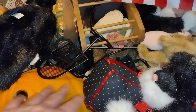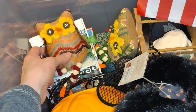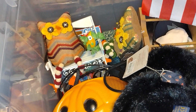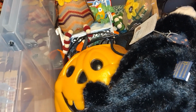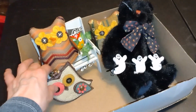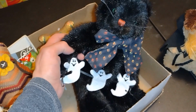More Christmas stuff. But I also have some Halloween and some fall things. So I'm going to fish around in here and see if I can get out all of the fall stuff and actually the Halloween as well. I can put the Halloween in my Halloween bin, but the fall stuff, I want to go ahead and put it out.